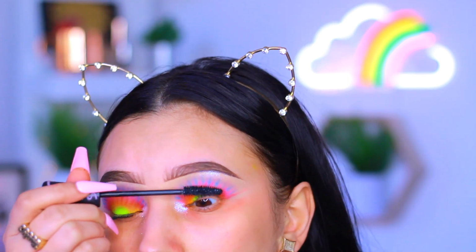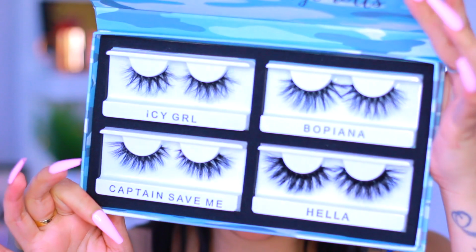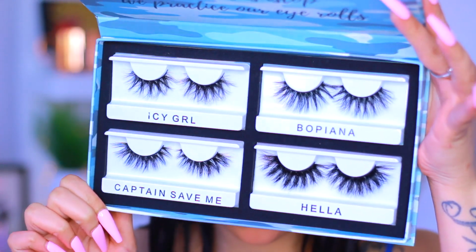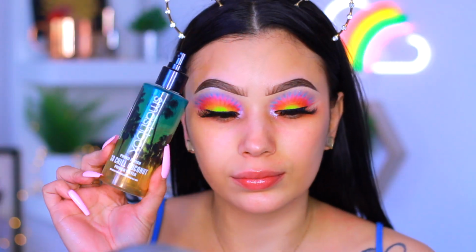So now I'm going in with some mascara, and of course I'm gonna pop on some lashes. This is the Essence Princess Lash mascara, by the way. And for lashes, I am going in with the Lash Stop lashes, and she actually sent me these. I will leave these linked on my Instagram photo, and I'm gonna go in with Captain Save Me. So these lashes are super gorgeous.